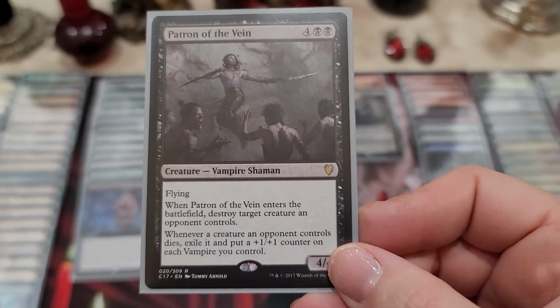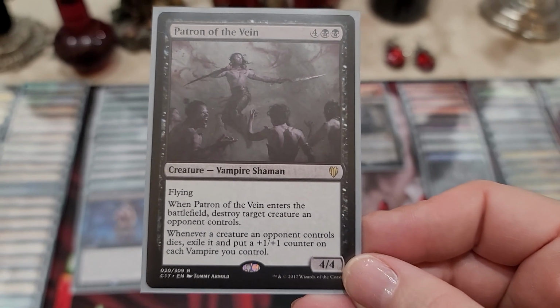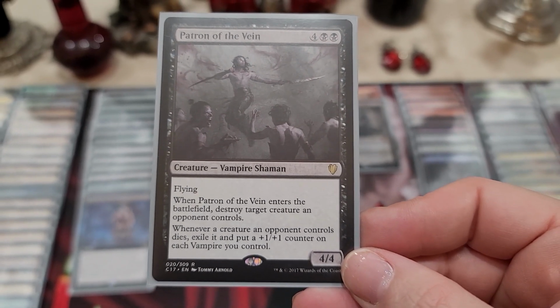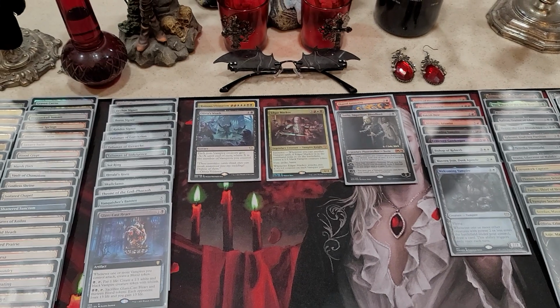Now, Patron of the Vein. When it enters the battlefield, destroy target creature an opponent controls. Whenever a creature an opponent controls dies, exile it and put a +1/+1 counter on each vampire you control.